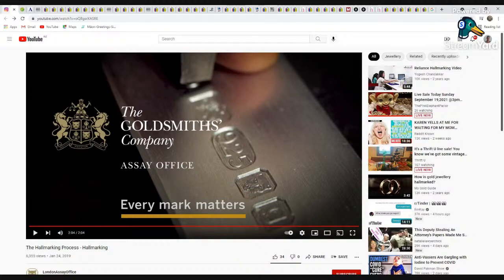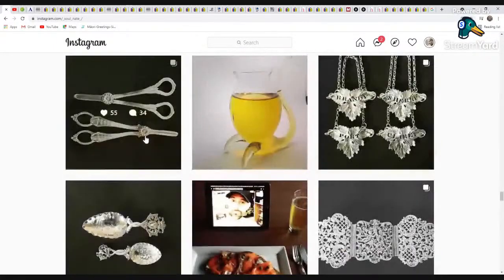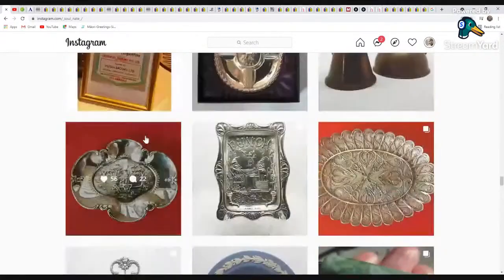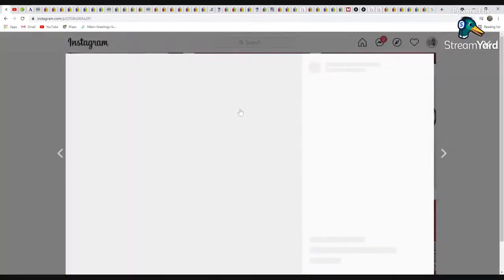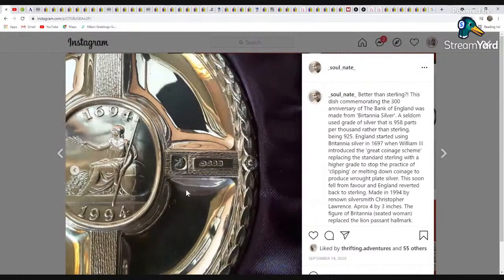There is a higher grade called Britannia silver, and that, rather than having the lion passant, has a stamp of Britannia. And I do have a piece of Britannia standard on my page. This here is not sterling silver, it is Britannia. Here are the hallmarks here, and the little close-up shows that this replaces the lion passant, which would indicate sterling, and this indicates that it is 958 per thousand parts of pure silver.